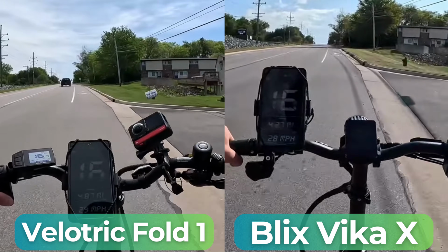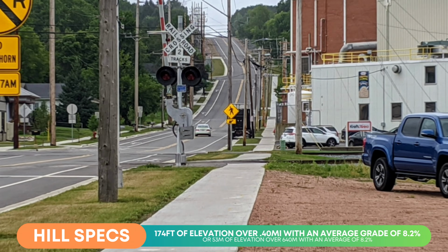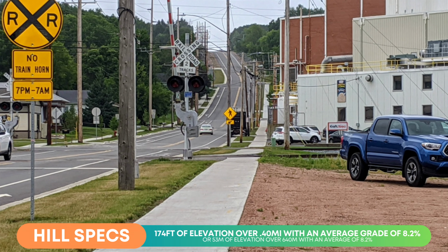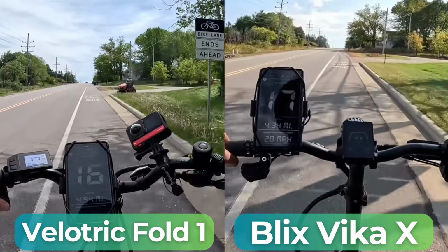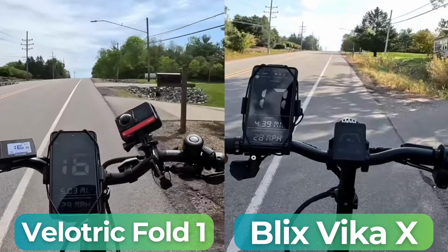I mentioned that at the end of the video, I'd reveal which motor performed best on our throttle only hill climb test. And it was actually a tie between Velotric's Fold 1 and the Blix Vika X. The hill we test these bikes out on has an elevation of 174 feet over 0.4 miles with an average grade of 8.2%. And both bikes reached a minimum speed of 16 miles per hour. So super impressive performance out of both of these bikes.